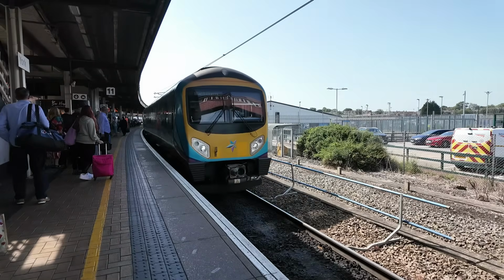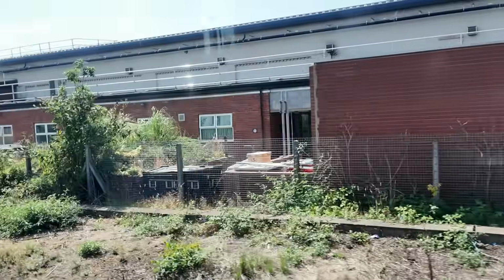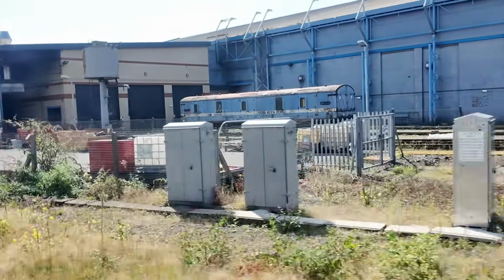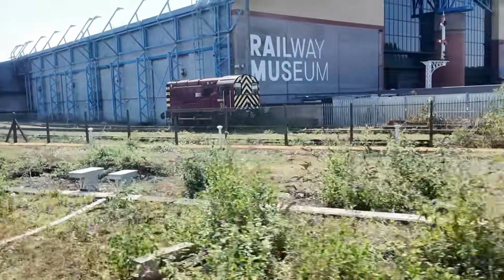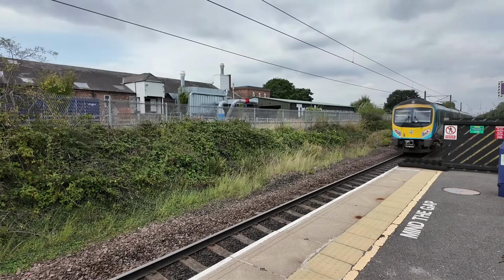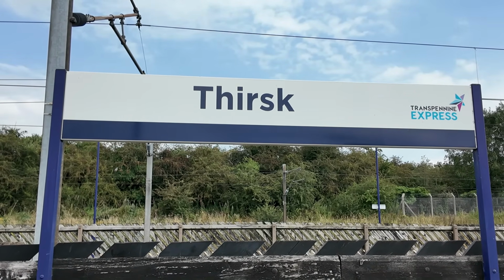This train we shall be catching is a TransPennine Express Class 185, and this is going to Saltburn, but most of the services have recently been cut back to Redcar Central. But after leaving York, you can see the National Railway Museum, which is worth a good visit. And after a bit of time travelling up the East Coast Main Line, we have reached Thirsk. And this is actually my first time being here, as it's a station that I have avoided. So we have now made it to station number 3, this is Thirsk.